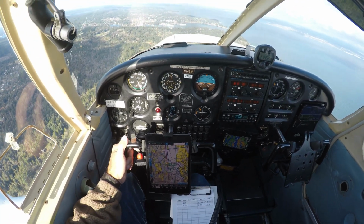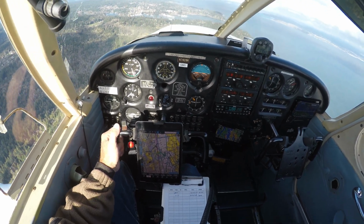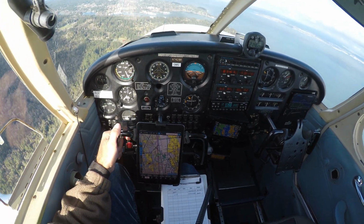Hello, CQ 2 meters, Whiskey 7 November Yankee, Aeronautical Mobile, a Piper Cherokee, just over Bainbridge Island at the ferry terminal heading northbound, currently at 1,500 feet. QRZ.